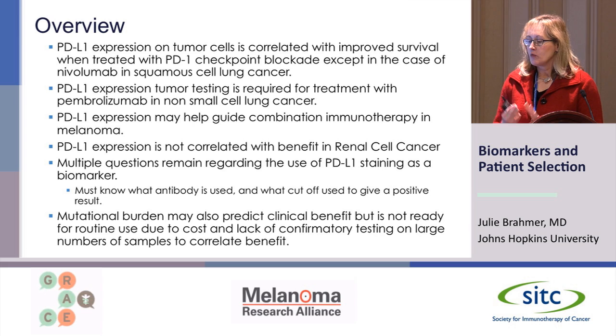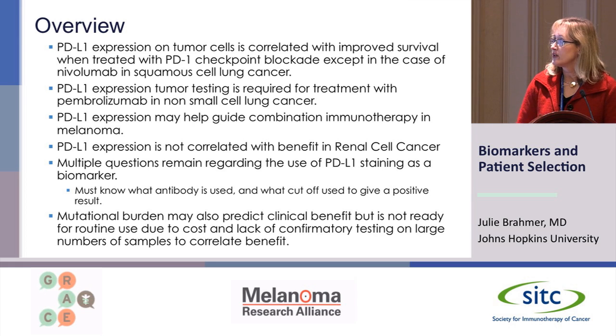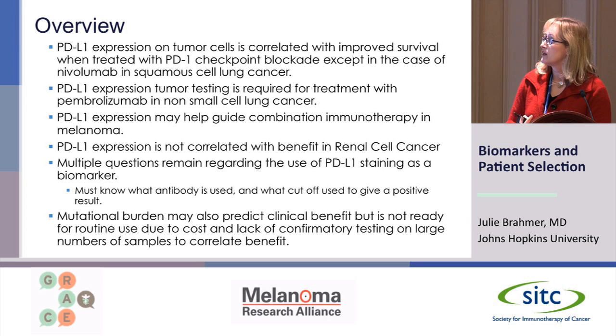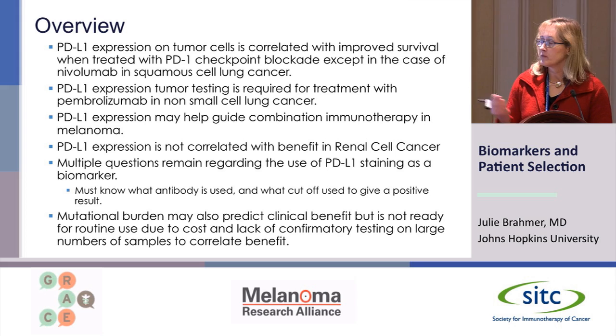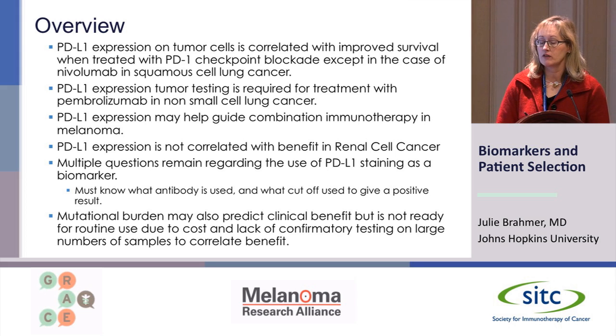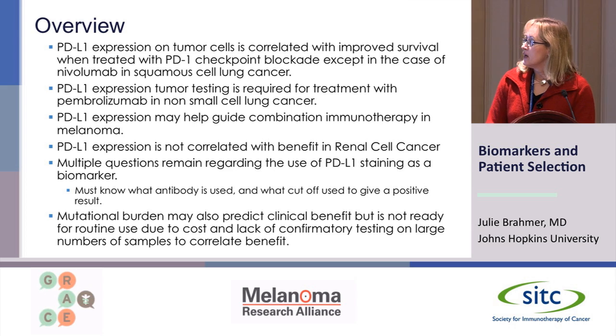PD-L1 expression on tumor cells is correlated with improved survival when treated with PD-L1 checkpoint blockade, except in the case of Nivolumab and squamous lung cancer. So it does depend on the tumor. In some tumors it is equated to improved survival, and in other tumors it's not. I'll show you some data where it is not associated with improved survival in kidney cancer.